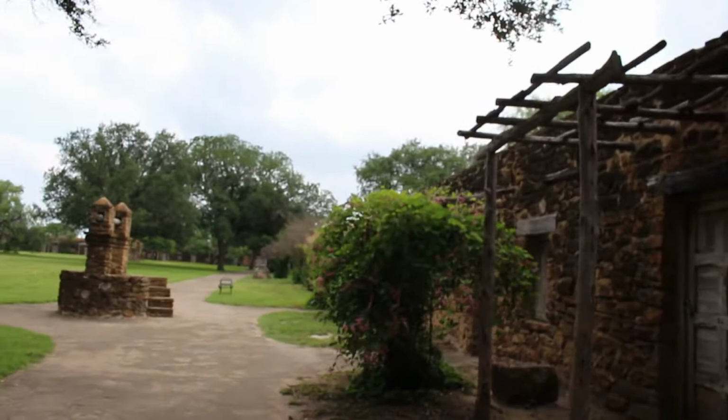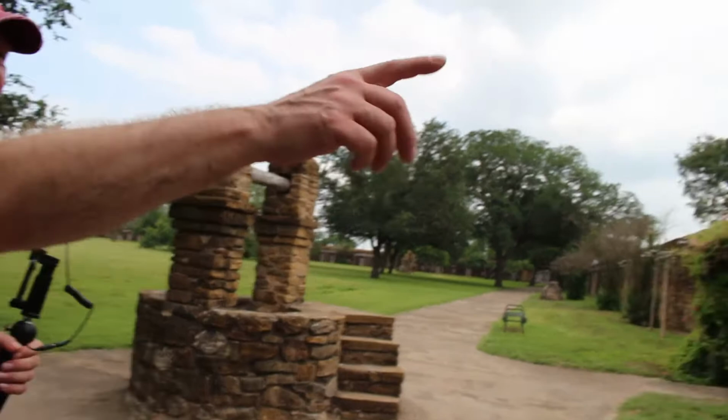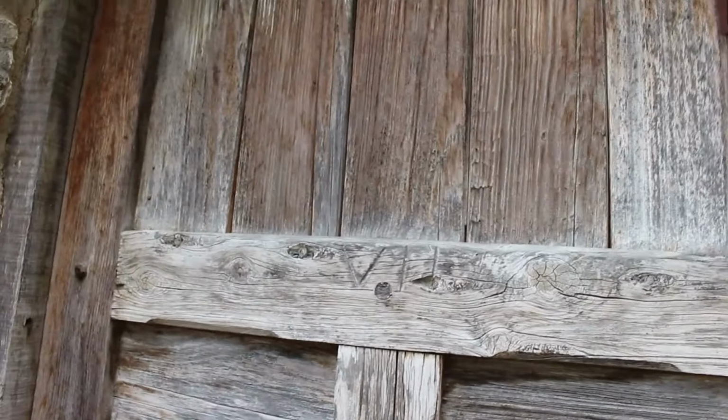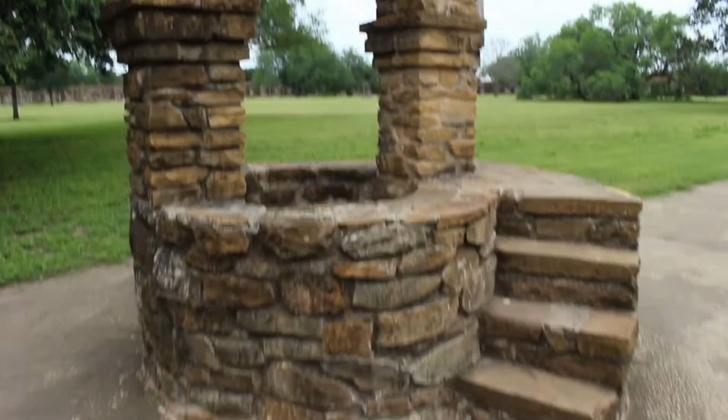Real beautiful place. Look at another well. They got numbers on the doors. Roman numerals. That's how I knew that one was door number 20. This one here? No, that one. What does it say? I can't really read that one. Did I see a V? Yeah, I think it's VII, possibly. Here's the well.